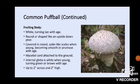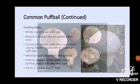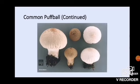The mycelial cord is attached to the ground. That is not a stipe that you're seeing, it's just a continuation of the fruiting body. And again, that internal gleba is white when young, turning green or brown with age. Often it'll turn green, then brown. It's up to about 2 inches across and 2 inches high, so significantly different in size from the larger Calvatia species that we just saw there. Here's a size reference for you.